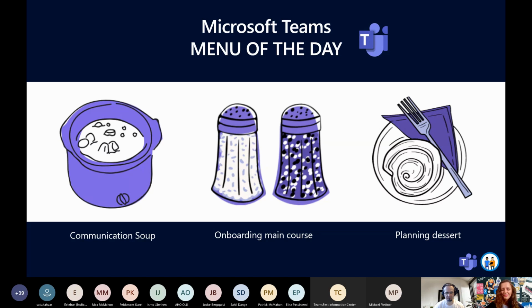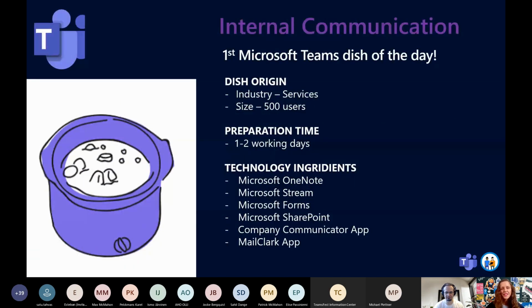That's right. Fully agree. All right, so the first scenario, the communication soup appetizer for you guys: internal communication. Here you have some information about this project we did. Industry: services. Size of the company: 500 users. Preparation time: how much time we need to build this internal communication in Teams. And the technology ingredients we used to build this internal communication environment in Microsoft Teams: OneNote, Stream, Forms, SharePoint, Company Communicator application, and an external application called Mail Clerk. All right, so I believe that I can share my demo.